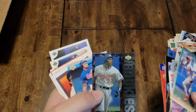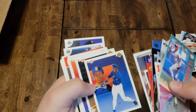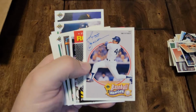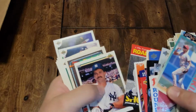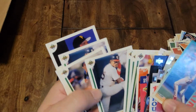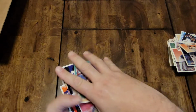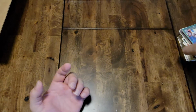I held on to some Cliff Floyd rookie cards only because I didn't have them in my rookie card collection before. And a Griffey Jr. art card. There's a Heroes of Baseball, Reggie Jackson, Johnny Damon again, Road to the Show. And then some more of those, is that '91 Upper Deck? So, like I said, a lot of kind of lower end stuff just to kind of beef up your card collection. Overall, it was solid. I got the most value out of collecting the sets.